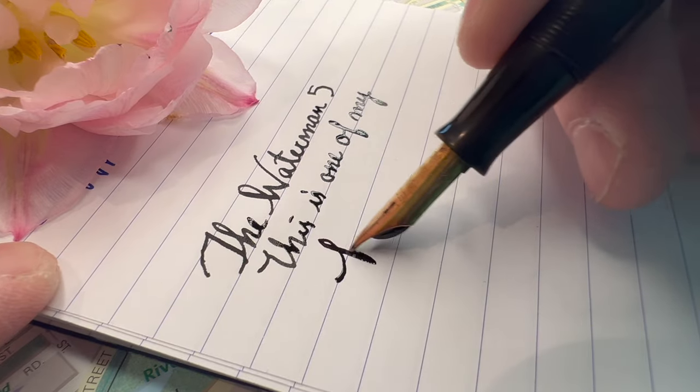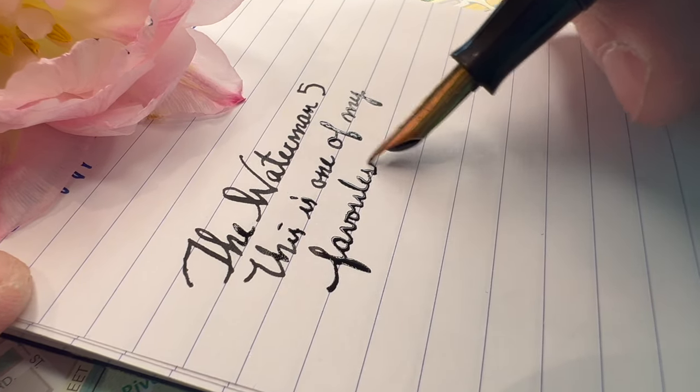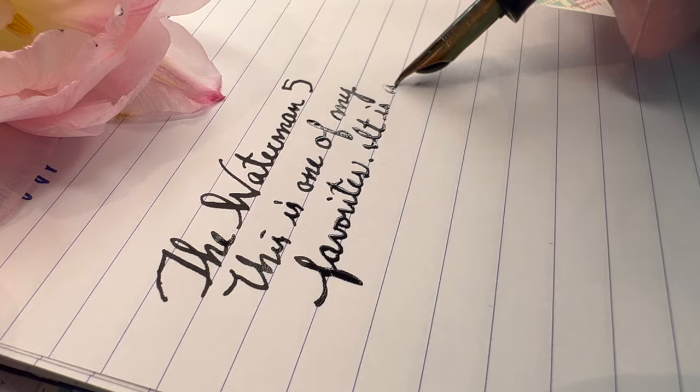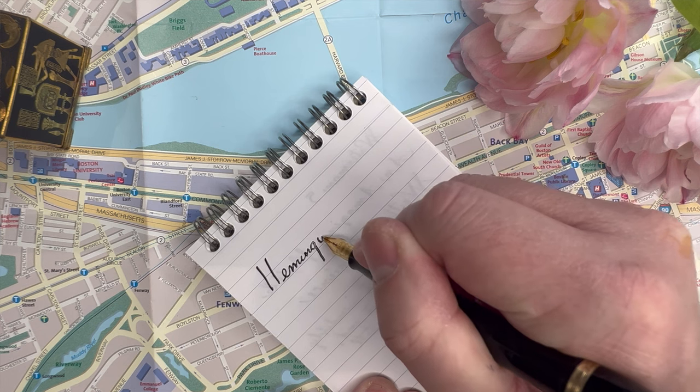It's absolutely amazing the degree of flex and the bounce back, how by easily lifting up and taking the pressure off, it goes right back to that fine posture, and your writing can continue. This makes it just glorious for calligraphy, if you can do calligraphy. It's also amazing with writing your signature or just for some emphasis within words.